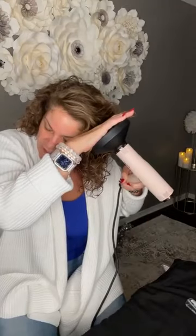Now my hair is never going to be frizz-free at the top. It's just not, my hair just doesn't live its life that way. But look how it's frizz-free at the bottom and the curls are coming back.